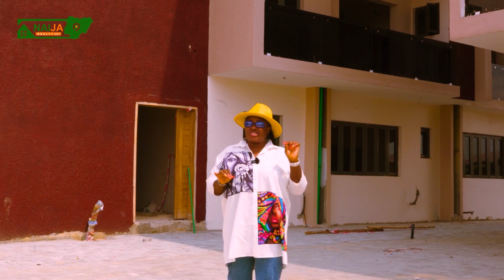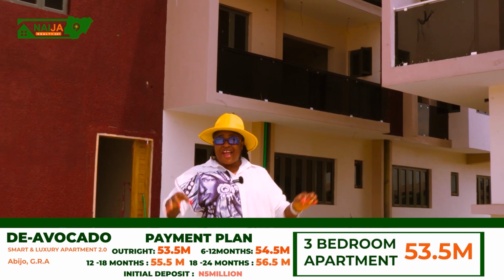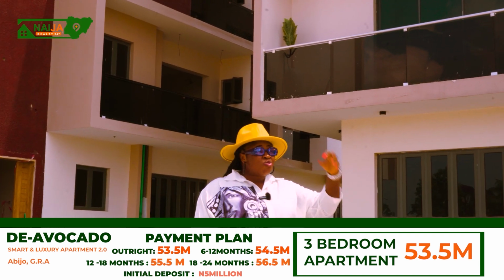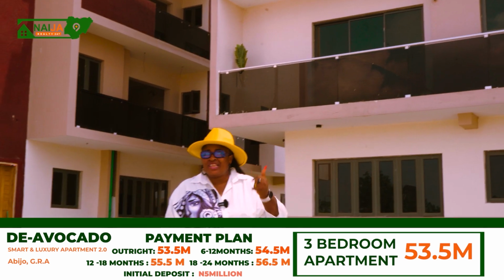As you have seen on the screen, all you need to make your reservation of any of these apartments right away is just 5 million naira. Yes, and you still can spread your payment across 6 months without interest. Or you want to go all the way to 24 months, of course, with interest.